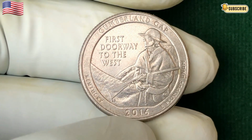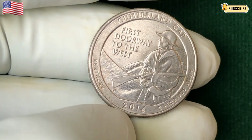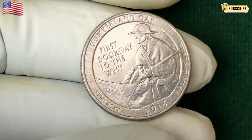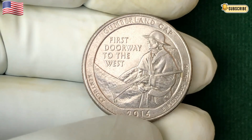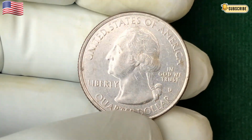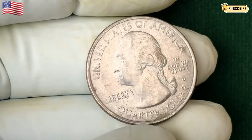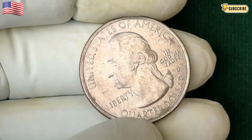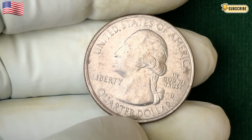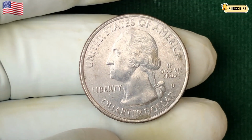So, what should you do if you think you have a valuable 2016 quarter dollar? The first thing is to carefully examine the coin for any signs of wear, minting errors, or unusual features. If it looks like it might be a rare find, make sure to store it properly to prevent any further damage. If you're unsure about the value or condition of the coin, consider getting it professionally appraised by a certified numismatist or coin dealer. They can help you determine if your coin is worth a small fortune.